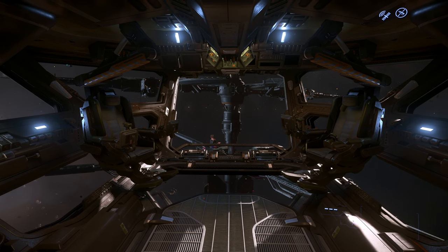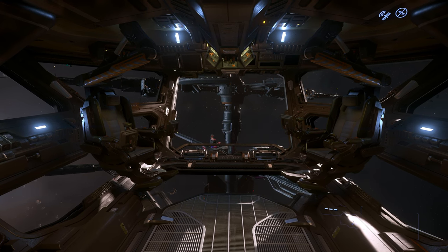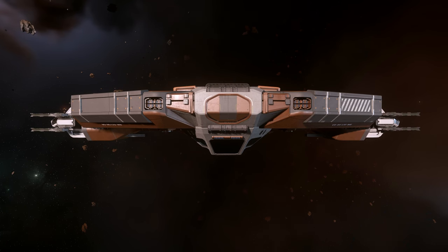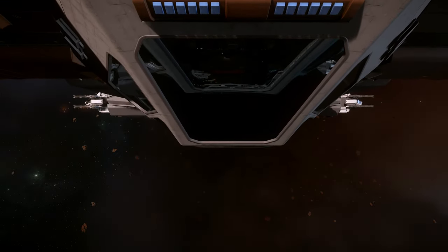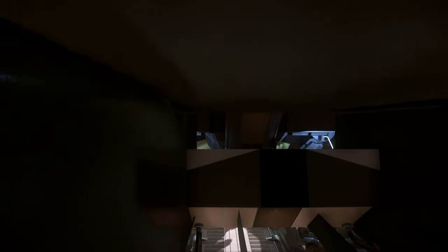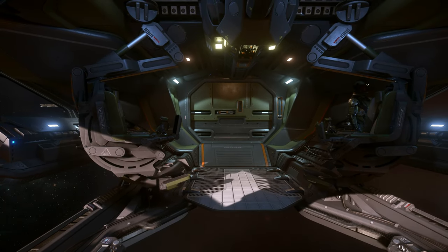So in front of me here is the cockpit of the Aegis Hammerhead. It actually sits pretty darn close to the ground. Here is a view of the Hammerhead front on, and you can see the cockpit section is at the bottom, just below the airlock. We can even zoom in a little bit here. It has tinted windows, apparently. As we zoom in, we'll see that I'm standing off to the side there, and those are the two seats.